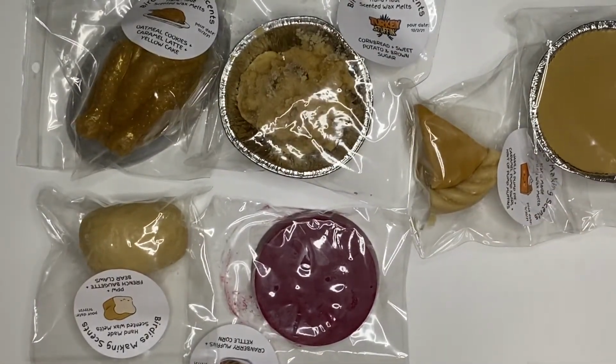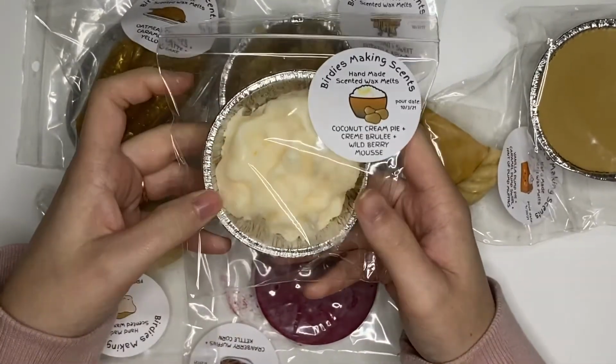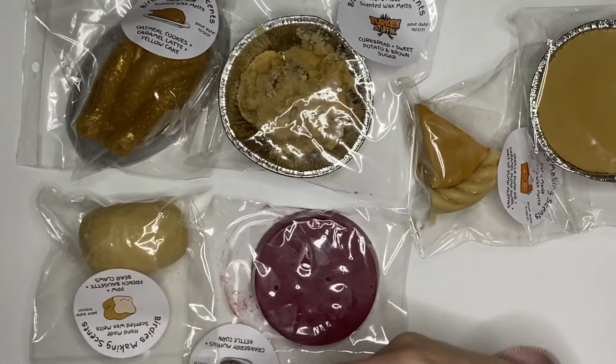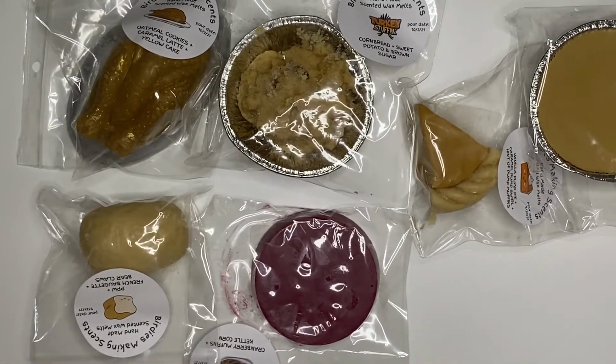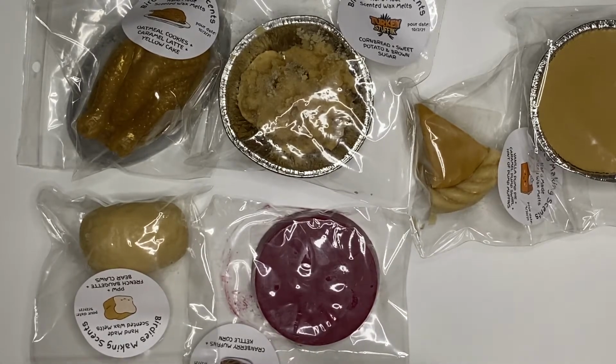Doesn't need to be. 2 more from this Thanksgiving bundle. There is the mashed potatoes, of course. There's coconut cream pie, creme brulee, and wild berry mousse. This is so good. This is one of my favorites. I think this might be my favorite thing in the entire bundle.